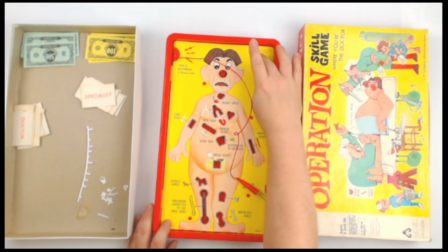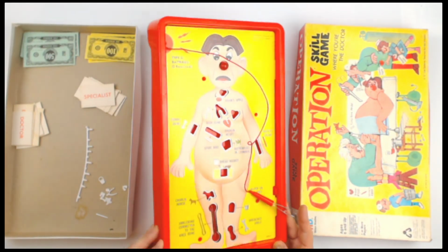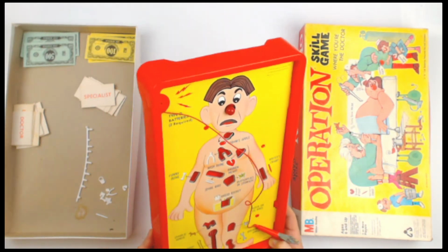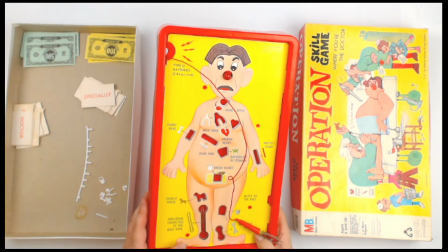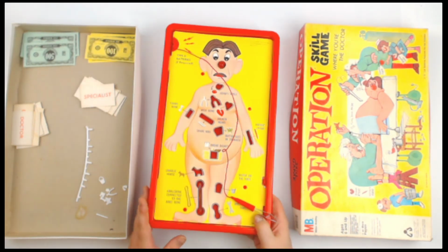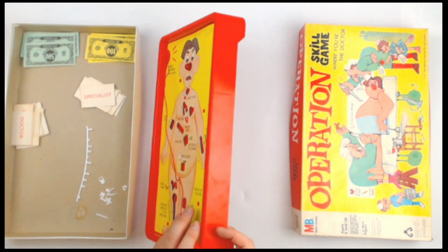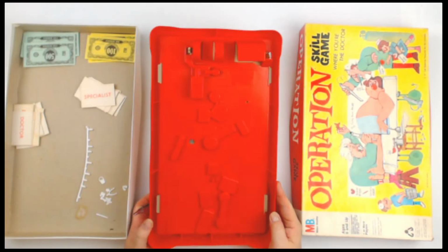Other than that, the board, the only real difference on this tends to be that copyright date, but take a look at it. It is fantastic. I'm amazed that this isn't all beat up, scratched, who knows. My personal Operation sure did not survive. I'm sure it's at my parents' house somewhere. Did not survive.